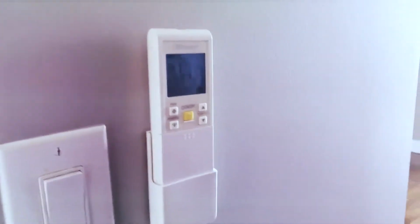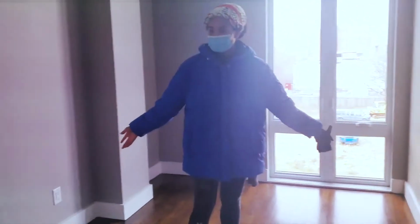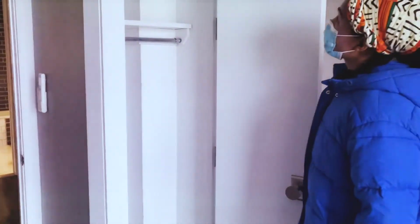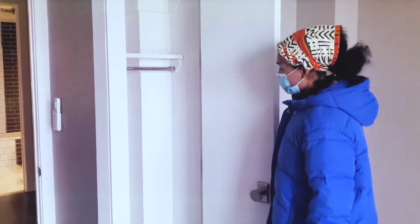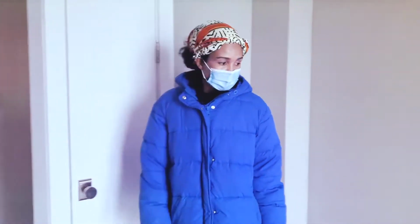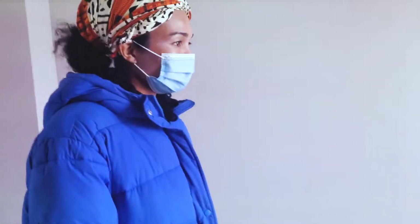Light, it's a little light. But look, this is gonna be maybe my room, maybe my son's room, but it has a closet. My son's room right now does not have a closet. And this is exciting. So he can put all his stuff in there, and he's gonna be so excited. I'm so happy that he's gonna be happy.